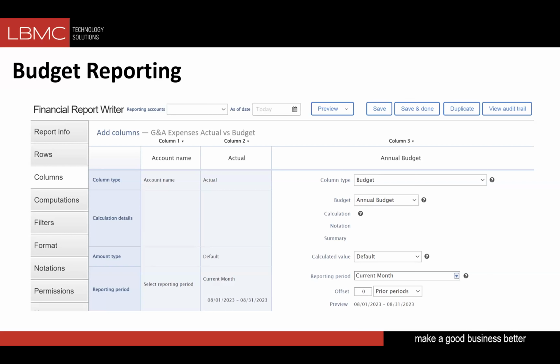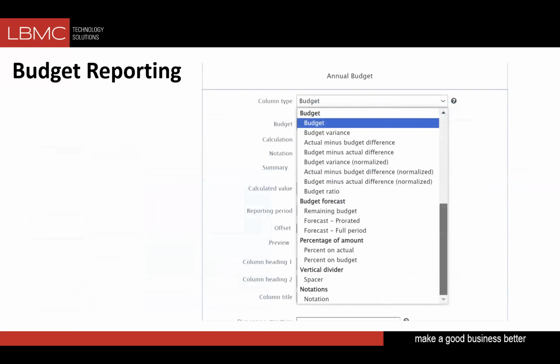But if I have multiple budgets, or a budget for each year, I would need to make copies of this report and edit each copy to retrieve the appropriate budget. And depending on how many budgets you have, your report list might get really long. So just keep that in mind.